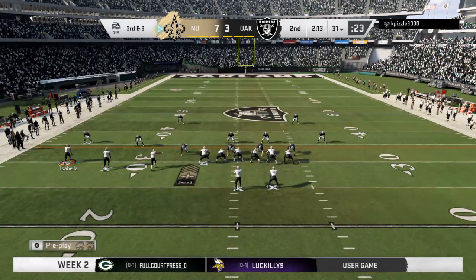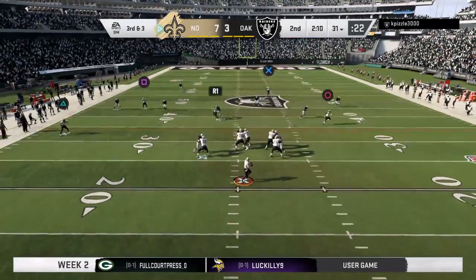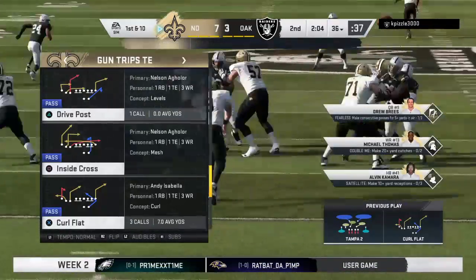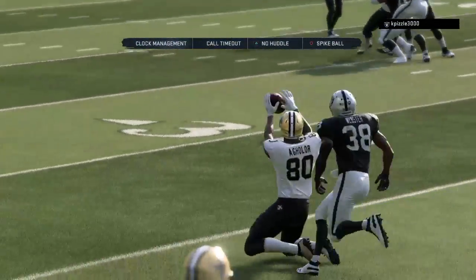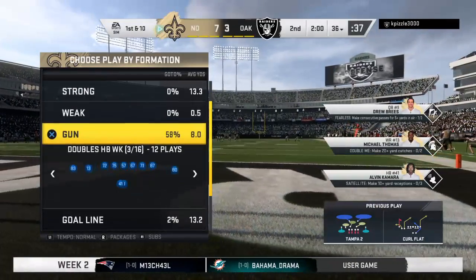Let's go. From the gun, it's Breeze. Aguilar has it. First target, first catch, and a first down. A 5-yard gain on the play. First down, Saints. 2 minutes to play in this first half. 7-3, our score. Let's go.